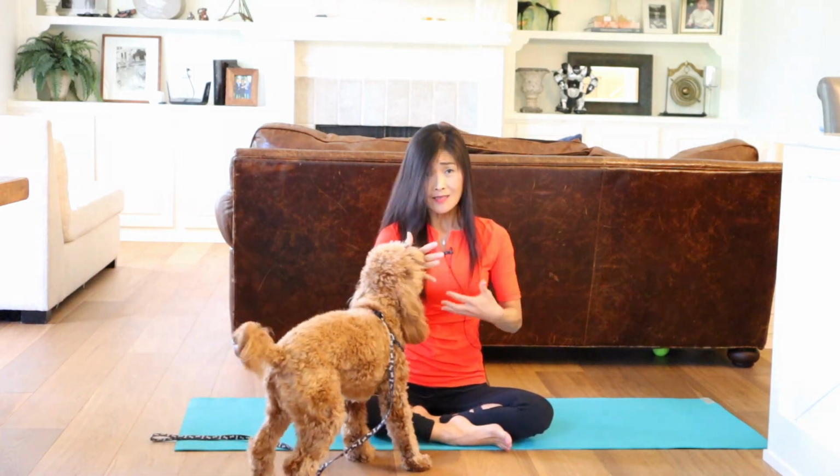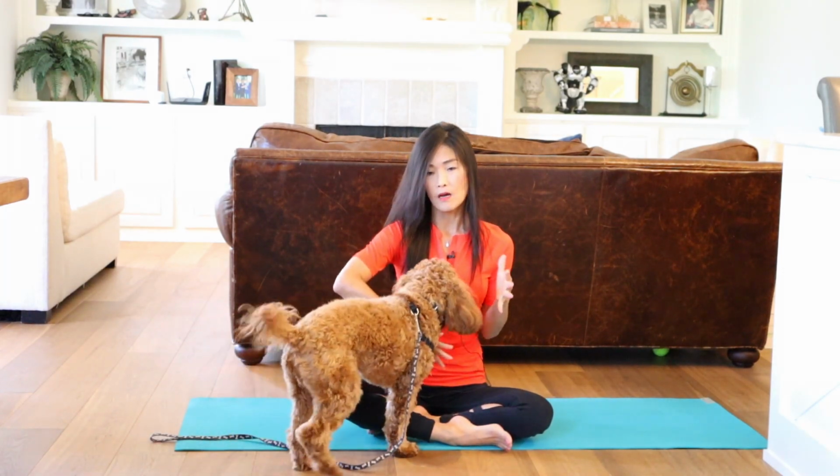They're supposed to contract when you're up against gravity. It's not like that visible, let's-contract-the-biceps type of muscular tissue, but it's just enough to be supportive for the spine. So those are the four muscles that we want to activate when I say the core.